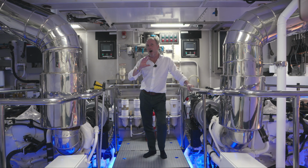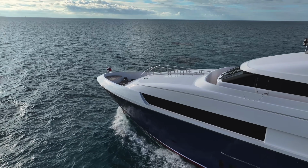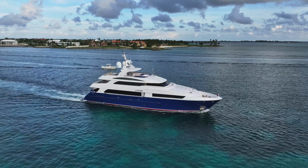The yacht's not built for high speed. It's built really to be a plodder, to just keep going. Maximum speed of 13 knots. It gets where you want to go. It gets you there safely, and you can be sure of getting there.